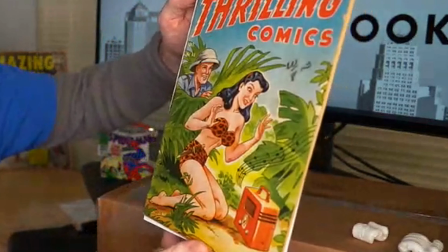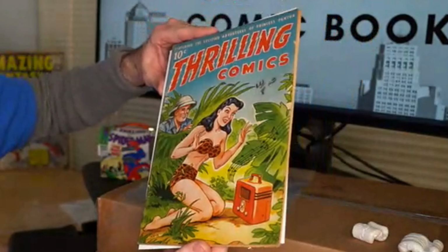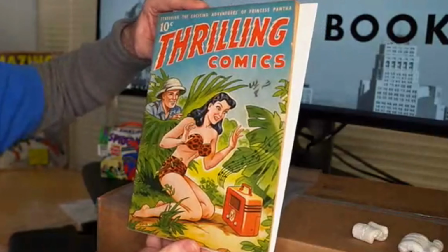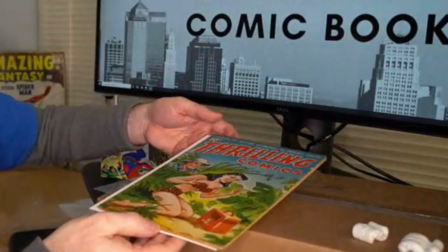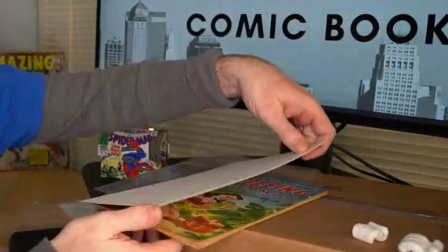Yeah, so here's a better look at this book. The spine looks really good. Yeah, gosh, I mean, I would say from the front, this looks like a 6.5 or 7. And I think that there's an issue with the back, if I remember. Let's take a look at it.